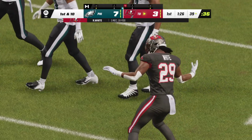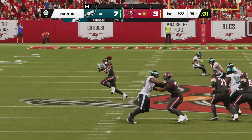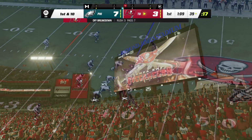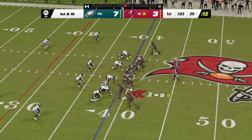19 yards there on the catch and run. Well, they've certainly done a nice job spreading the ball around on this drive. This time he gets it out to his back, and it's another nice play and another first down. They've got the defense on their heels a little bit. They're reacting instead of being aggressive and making plays.